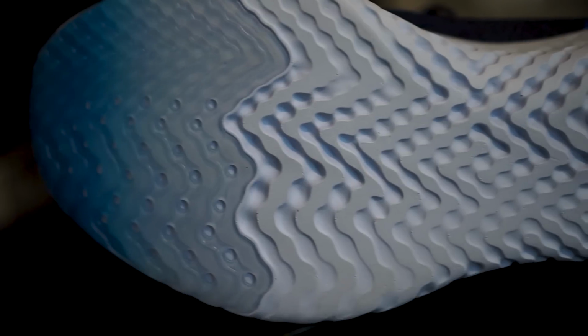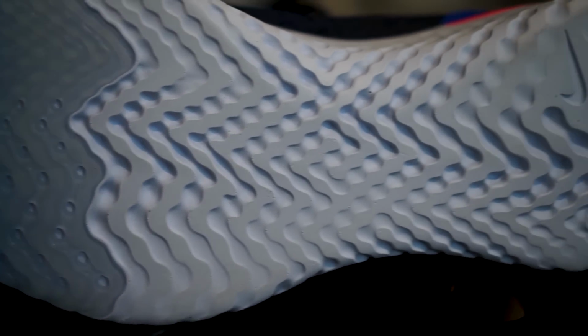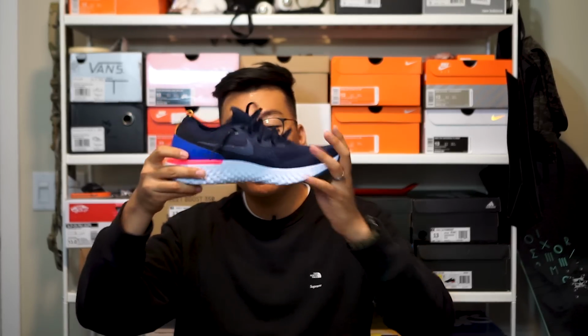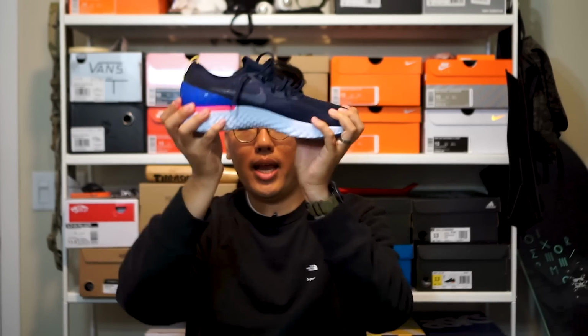This midsole, as you can see, has this crazy tread pattern on it, and at first I thought it was just really cool looking, but according to Nike, this pattern is a computer generated pattern. They had an algorithm and they used computer aided design to come up with this groove pattern right here. It's supposed to essentially be very flexible and maximize the amount of bounciness and cushion that you get out of this React midsole. And as you can see, they also put rubber here on the high wear areas.